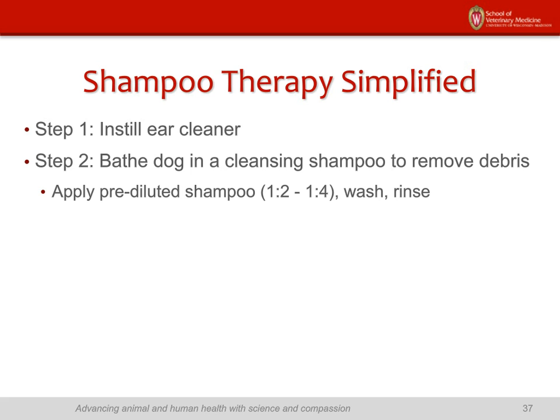And rinse them thoroughly. Diluting it will prevent the irritant reactions that we oftentimes see, especially in the axillary area, and it will make your cleansing shampoo, which even if you get it for free is still a very valuable commodity, last a little bit longer.